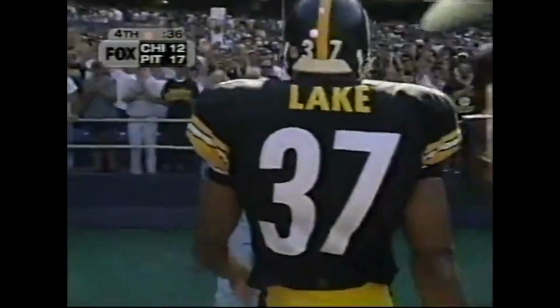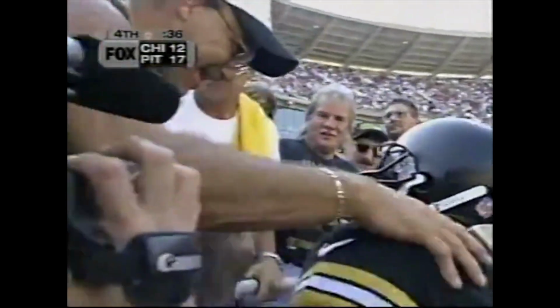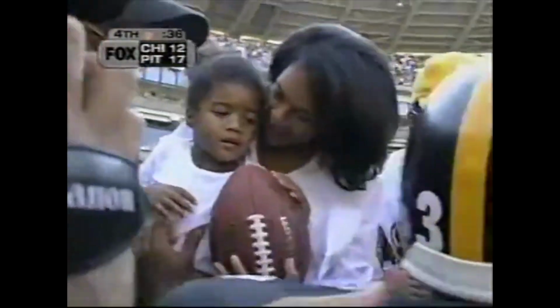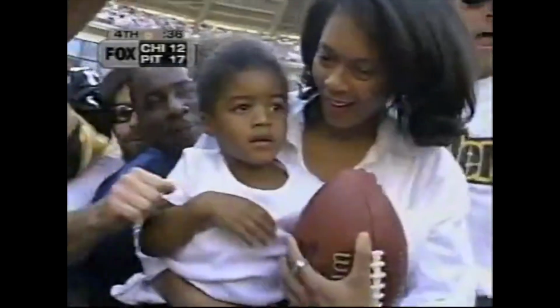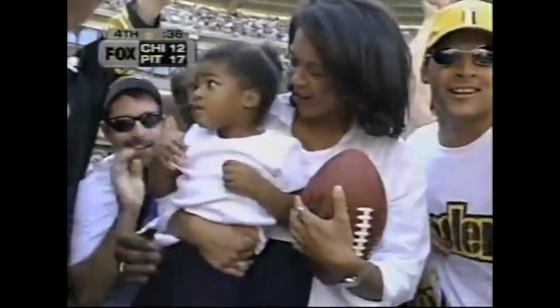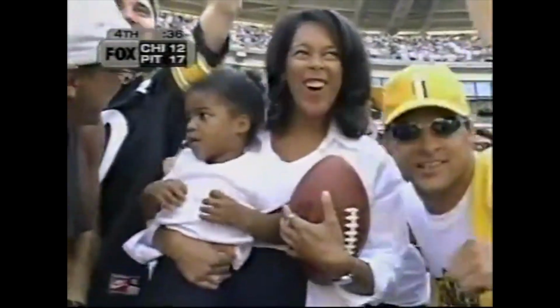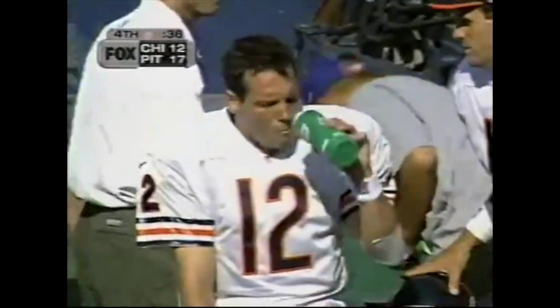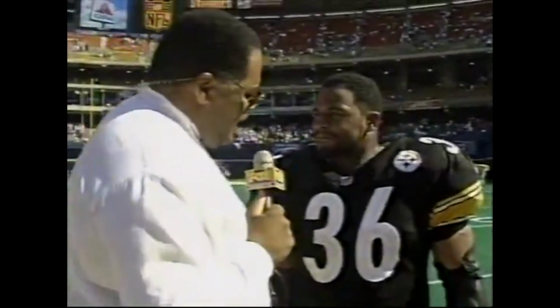Bears call their final timeout, but they will fall just short. A game-saving interception by Carnell Lake in the final minute with the Bears driving. They were on the Steelers' 16-yard line. A heartbreaking loss for Eric Kramer and the Chicago Bears. Well, I tell you what, they loaded up the bus today here in Pittsburgh, and they just rode you all the way to a win over the Bears, Jerome.